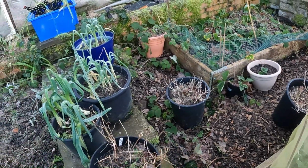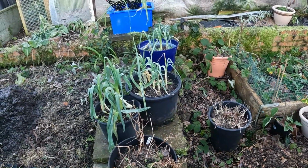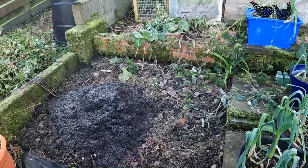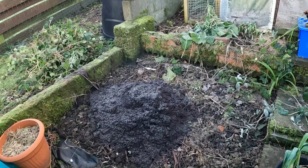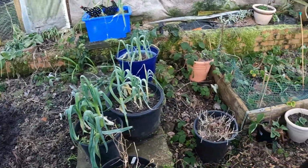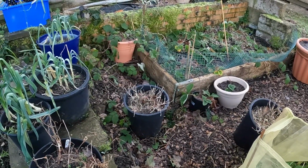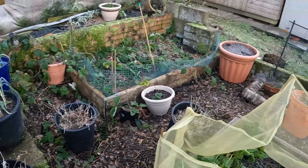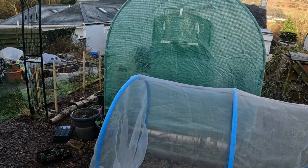There's some pots there with some rather rubbish looking leeks, but I'm leaving them be and harvesting them as and when. And then that little mound looks like I've buried someone. That actually has my rhubarb underneath, so I just plonked some compost there, and that's got the large rhubarb plant. And then there's a variety of pots and things that I had various things in that I will tidy up and reuse the compost. And that's us down to the polytunnel.